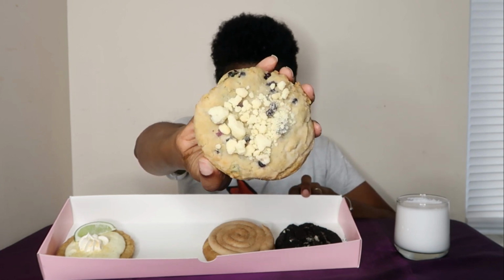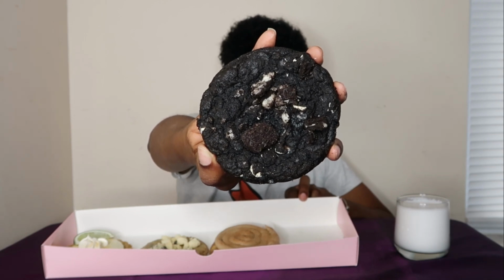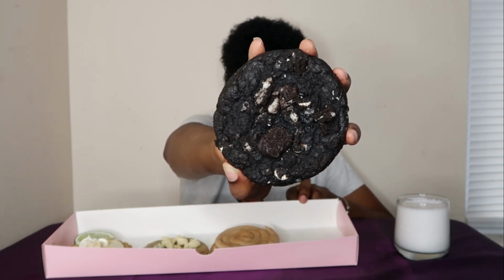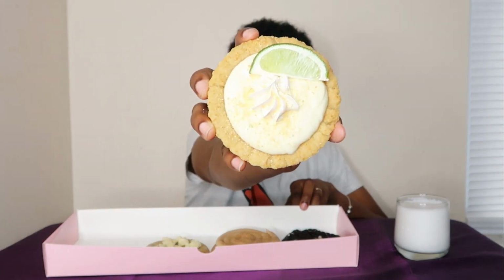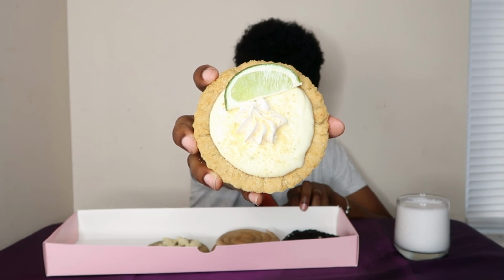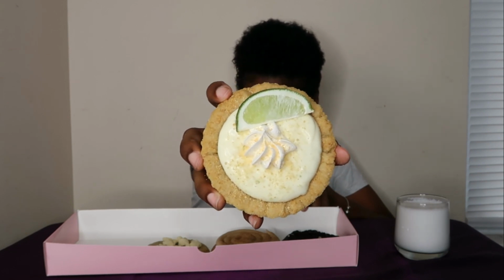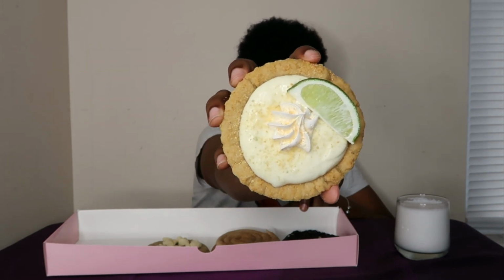The blueberry muffin. Chocolate cookies and cream, a rich chocolate cookie slammed with cookies and cream pieces, then studded with creamy white chips. The chocolate cookies and cream. Last but certainly not least, we have the key lime pie. All the flavors of a cool key lime pie, including graham cracker crust, zesty lime filling, a dollop of whipped cream, graham cracker crumbs, and a fresh lime on top. The key lime pie.